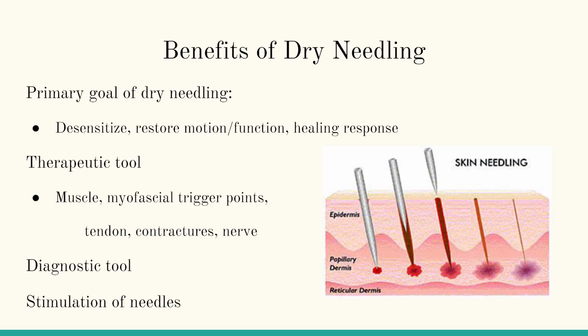A dry needling therapist can also use the needle as a diagnostic instrument, and we can actually feel the different layers of tissue when we're using the needle, so we can tell where you're tight in certain areas. And sometimes we'll use stimulation of the needles, which is either manual or low frequency electrical stimulation, and it helps to stimulate the smooth muscle fibers to increase blood flow, which helps specific muscles or areas of inflammation heal faster.